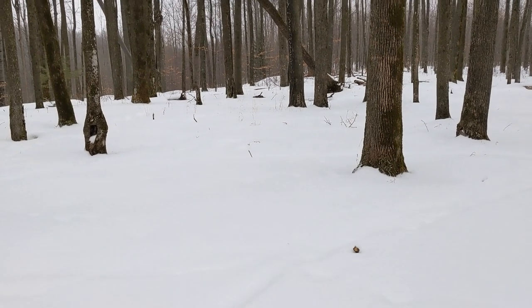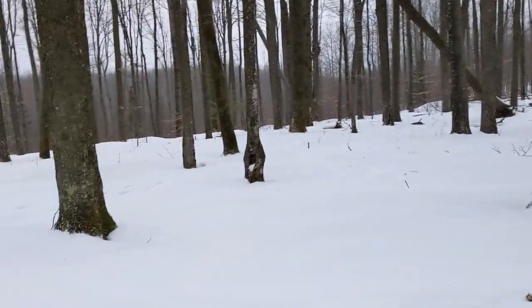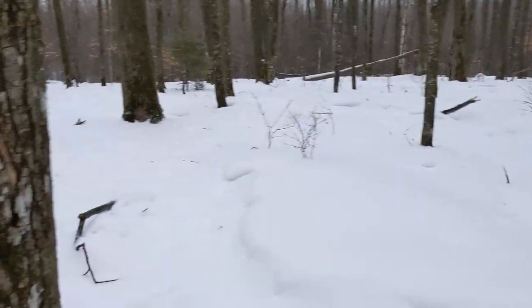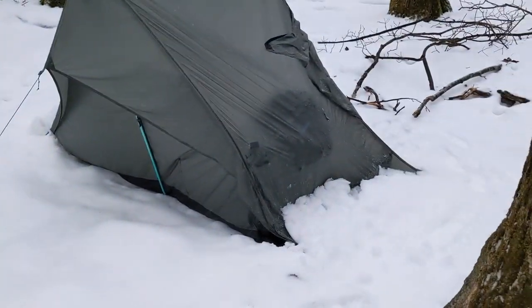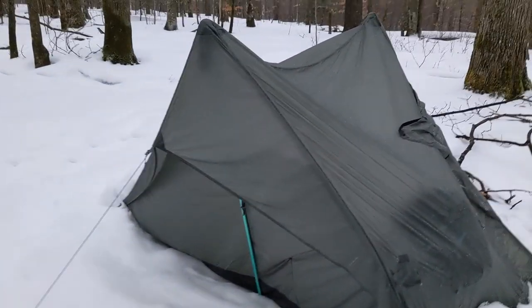So we definitely got some pretty deep snow last night. All my tracks from yesterday are just covered up. I don't know if you can tell on the camera, but it is still snowing lightly. There's my, oh, my tent sagged. That's my pack inside right there, but it sagged so bad.